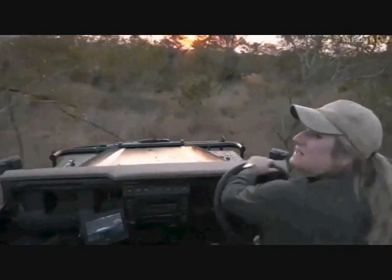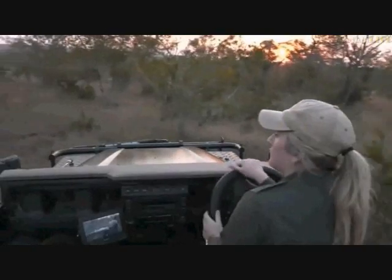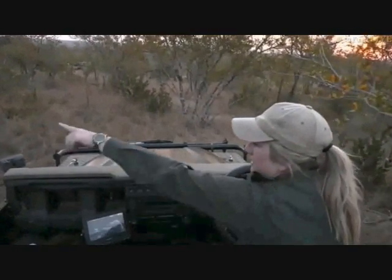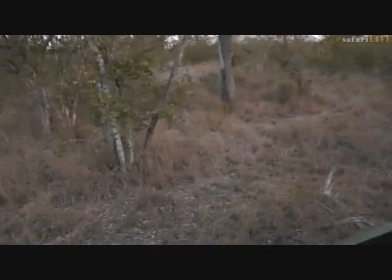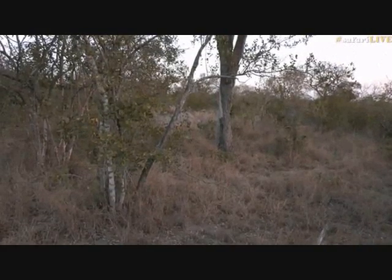Phew, thank goodness we're not on Wendy the Tank this afternoon. That would have been disastrous. Okay, so we'll just go over here. There they are. We'll take a view from here. Now I'm just going to pull the thorns out of my leg very quickly as you look at them.